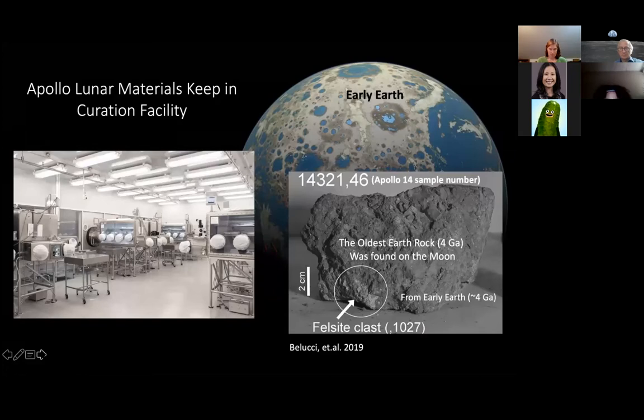For example, last year, Dr. David Quinn, who is a well-known lunar scientist from the Lunar and Planetary Institute, identified one of the samples brought back by Apollo 14 to be the oldest Earth rock known. In his research paper, he hypothesized that the rock was actually ejected from the Earth and landed on the moon's Imbrian crater about 4 billion years ago, possibly during an asteroid impact on Earth.